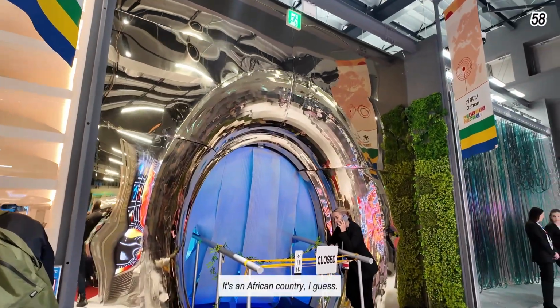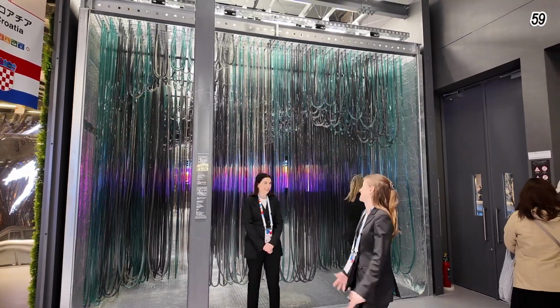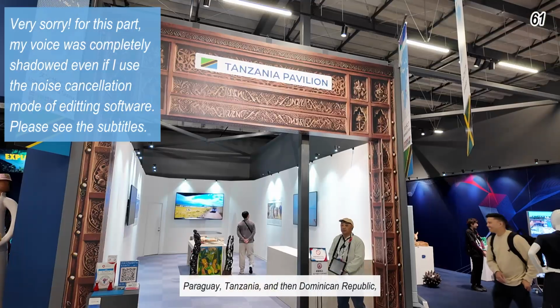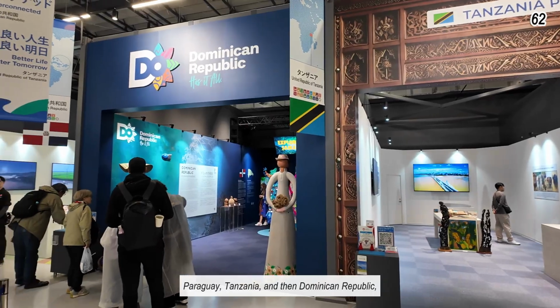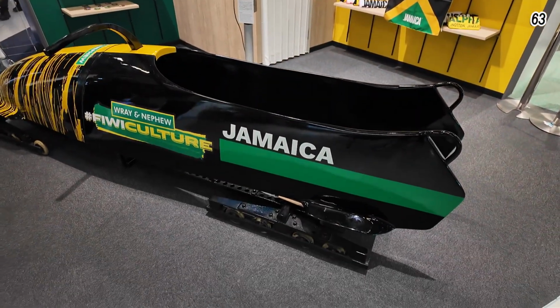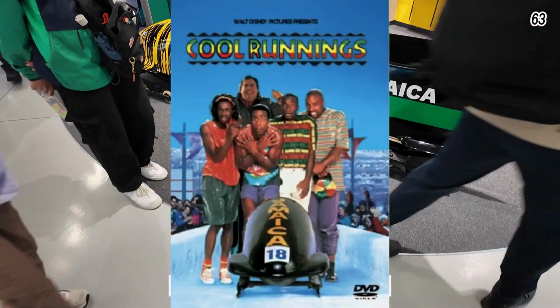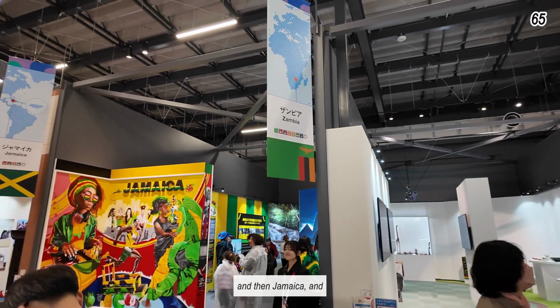It's an African country, I guess. And then it's Croatia. Looks interesting. There's Paraguay. There's Tanzania, and then American Republic. And I think here's Jamaica. Yeah, it's a bobsled. It reminds me of a movie called Cool Runnings. Here is Zambia, and then Jamaica.